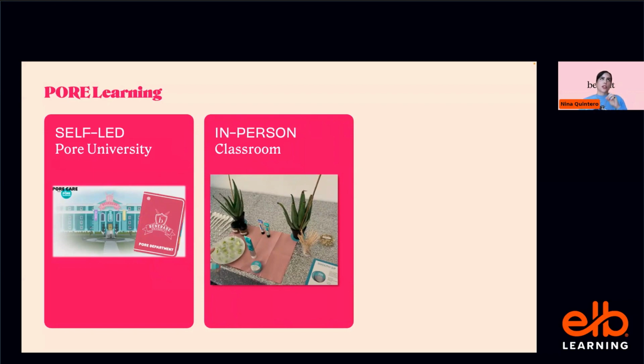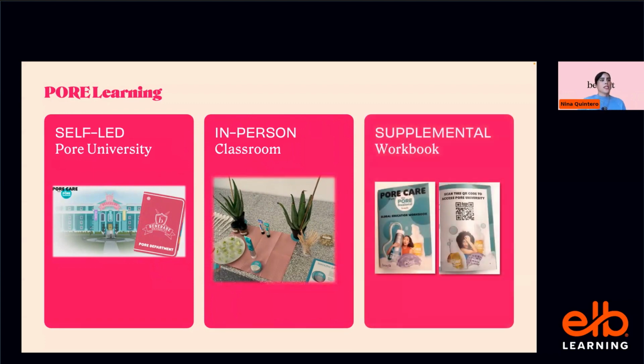Typically, the learner went through Pore University first and then came to the classroom training, but it could be done either way. And then the final piece was we had an actual physical handbook as well. And this was kind of supplemental education. This would be great for the freelance employee or just as a reference guide to have at the counter in the store, because this is a lot of information. So we wanted them to be able to quickly reference it if they couldn't get to their phone or their iPad or computer. You'll notice in this photo, there was also a QR code.